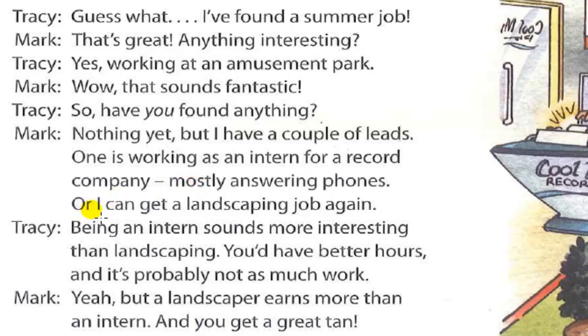Or I can get a landscaping job again. I can work as a landscaper. A landscaping job, to cut the grass, taking care of plants and gardens. Being an intern sounds more interesting. Being an intern is more interesting than landscaping. This is of course more exciting.